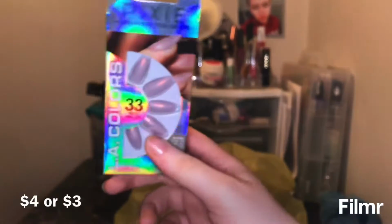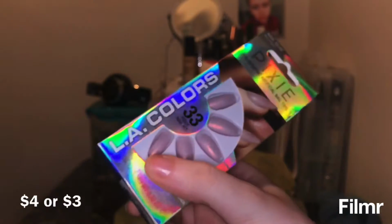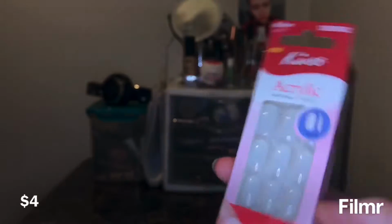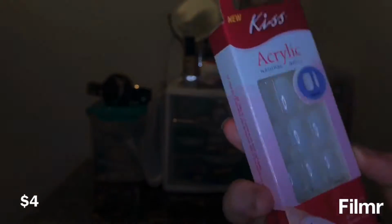And I got these nails from LA Colors. They're like a nude pink shimmery color. And I got these acrylic nails by Kiss, and they're like a natural type nail.